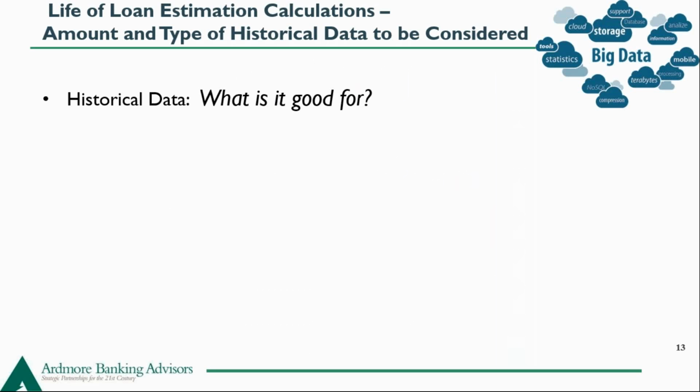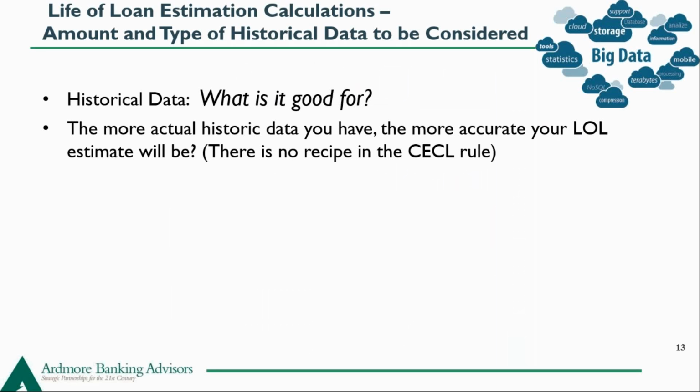What's said is that you should do the best you can, and what would be best would be if you had life of loan through an economic cycle, which could be 7 to 10 years. For most community banks, that's not within their reach. So what do you use it for, and how much do you need? As it turns out, this can be important in the calculation.